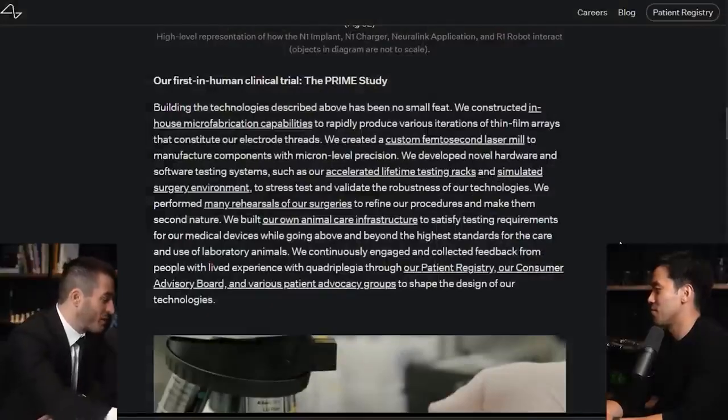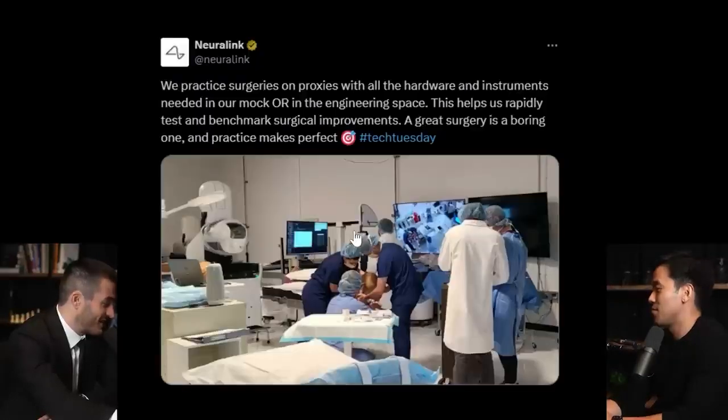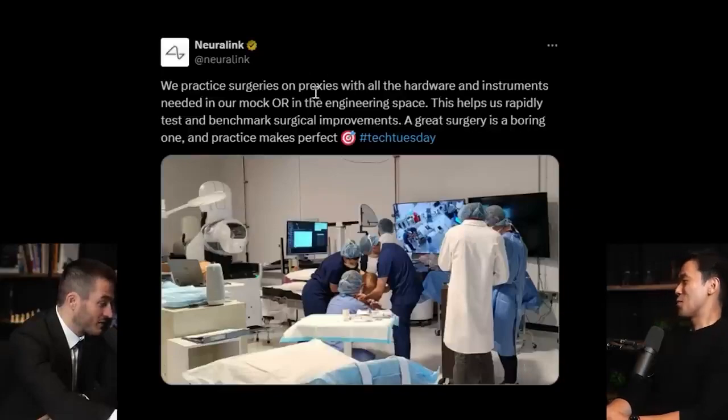We performed many rehearsals of our surgeries to refine our procedures and make them second nature. This is pretty cool. We practice surgeries on proxies with all the hardware and instruments needed in our mock OR in the engineering space. This helps us rapidly test and measure. So there's like proxies. Yeah, this proxy is super cool, actually.